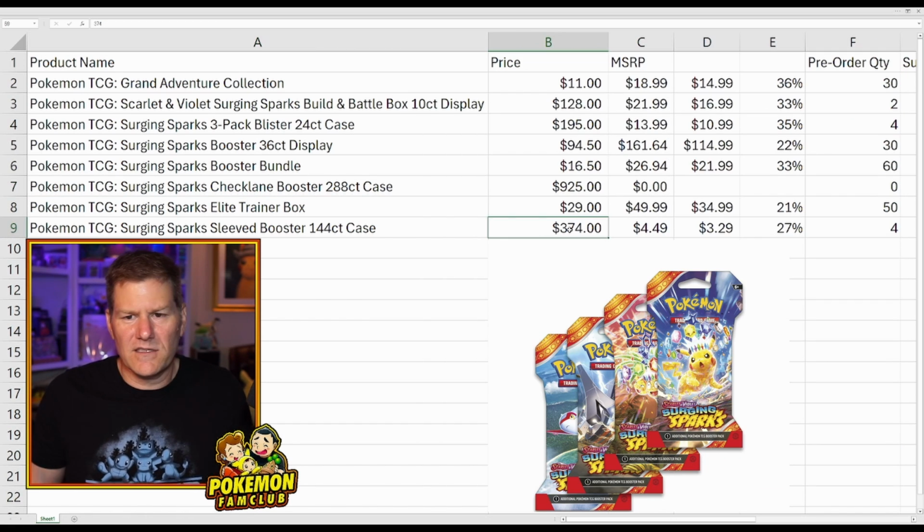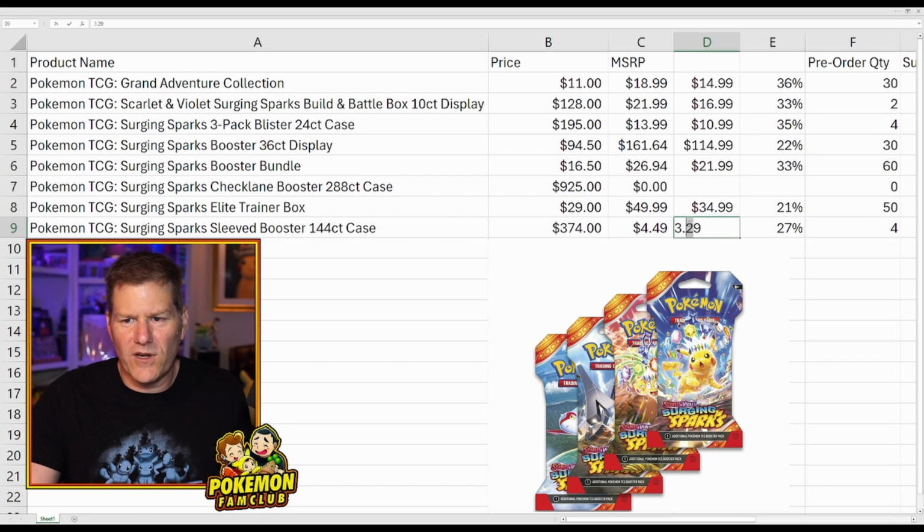And then we got sleeved boosters. They come 144 to a case. They cost me $374 per case. MSRP on those is supposed to be $4.49. I'm probably going to sell them, I want to sell them at $3.49. That makes me feel a little better.